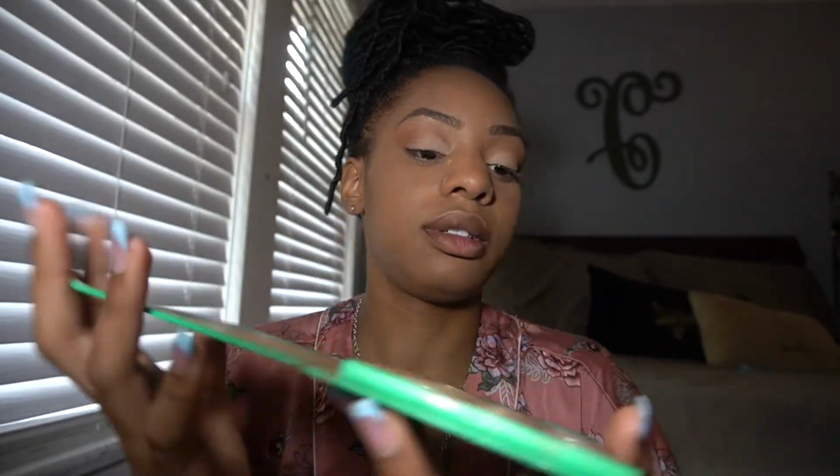We're gonna take our Nubian palette. We're gonna take that same color right here and we're gonna do my waterline. I love the eyeshadow waterline look. It's so perfect. Gotta do.